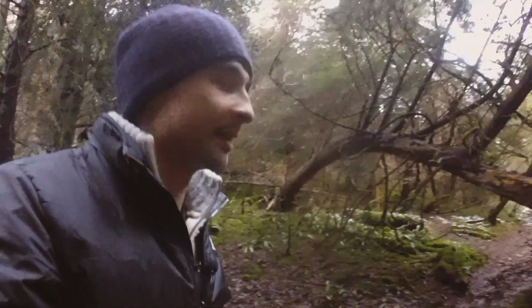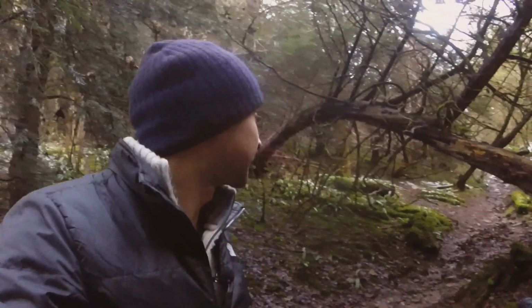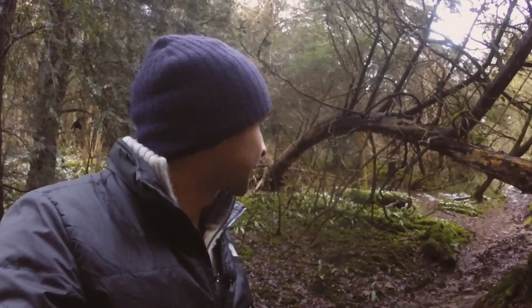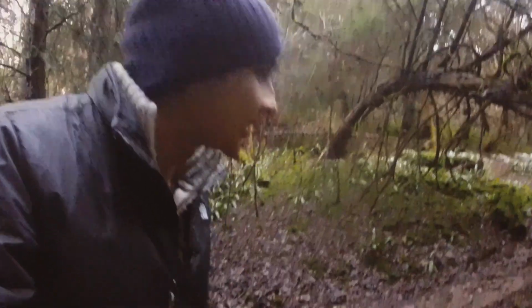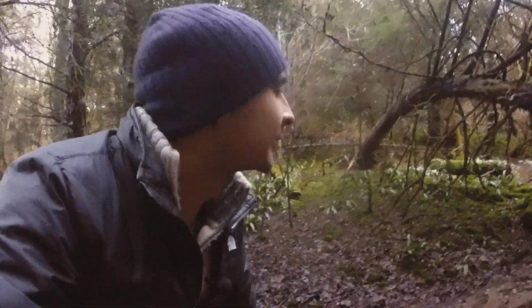The light isn't great, it's quite dark. But I'm going to take a shot anyway, and I can always use it as a guide for next time we come out, maybe when the light's a little bit better. But I do think it would make a really nice picture, so I've mucked around with trying to find a decent composition here.